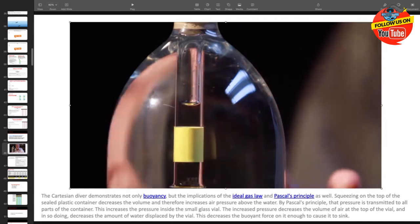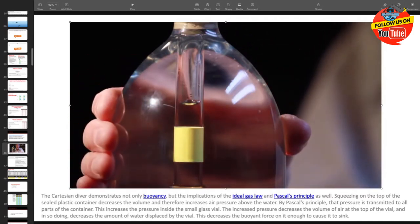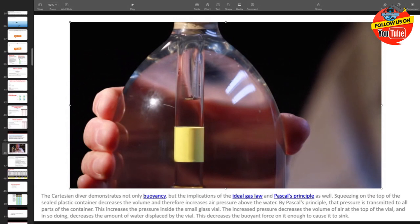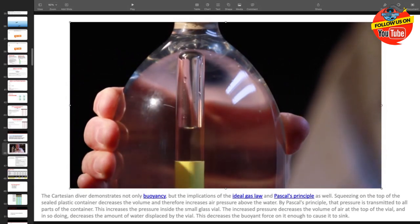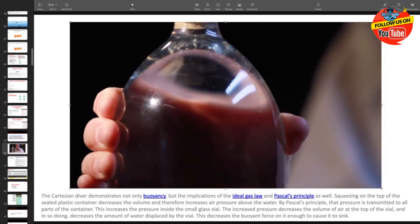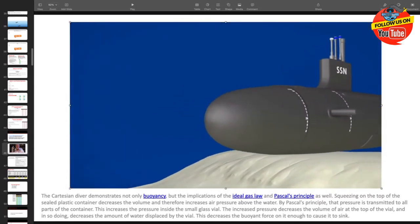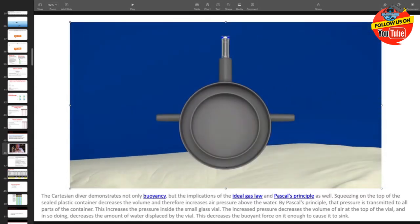The volume of the diver is constant, but when I squeeze the bottle, water enters the test tube, so the average density goes up. Once that average density is greater than the density of water, it sinks by Archimedes' law. In submarines, the ballast tanks are used to increase or decrease the mass while the volume is held constant, just as we have seen with the Cartesian diver.